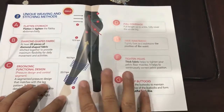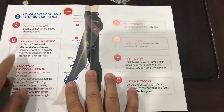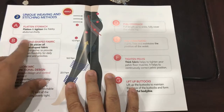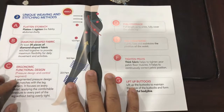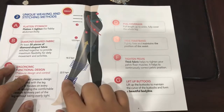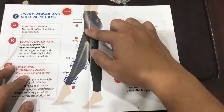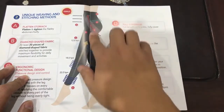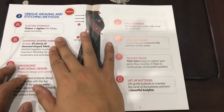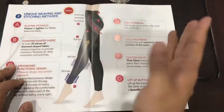So there are three main uniquenesses of this version. The first one is that it has 20 pieces of diamond shaped fabric. This is the first uniqueness. The second one is that it has this ergonomic function design, which has different pressure points from the ankle all the way to the thigh and to our pelvic there. All right, so we look at it one by one. I say this is the first uniqueness. This is the second one. The third uniqueness I will discuss at the back.